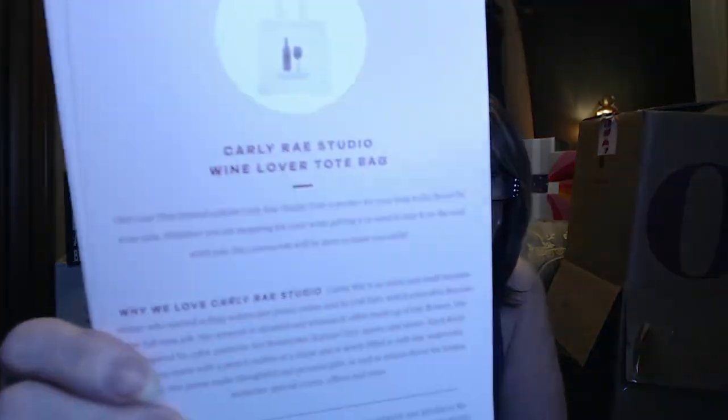So what does it say about this? Oh, so that cup bracelet had a value of $58. This tote bag has a value of $18.